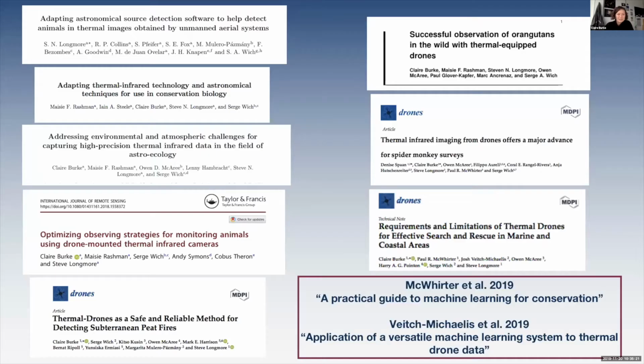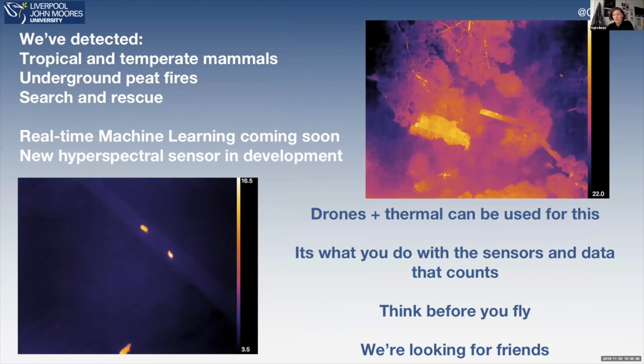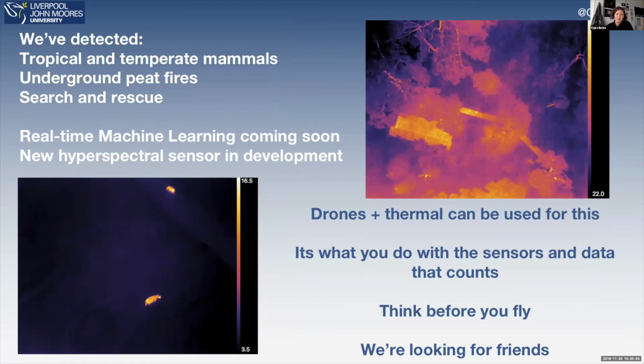If you're interested to know more about our work, here are some of our papers. We've done studies with several animals now, with the underground peat fires and with search and rescue. We're also working towards new sensor development. If you've ever used a hyperspectral camera, you may know that they're quite big, quite heavy, quite expensive. We're using techniques based in physics to develop a new hyperspectral sensor.